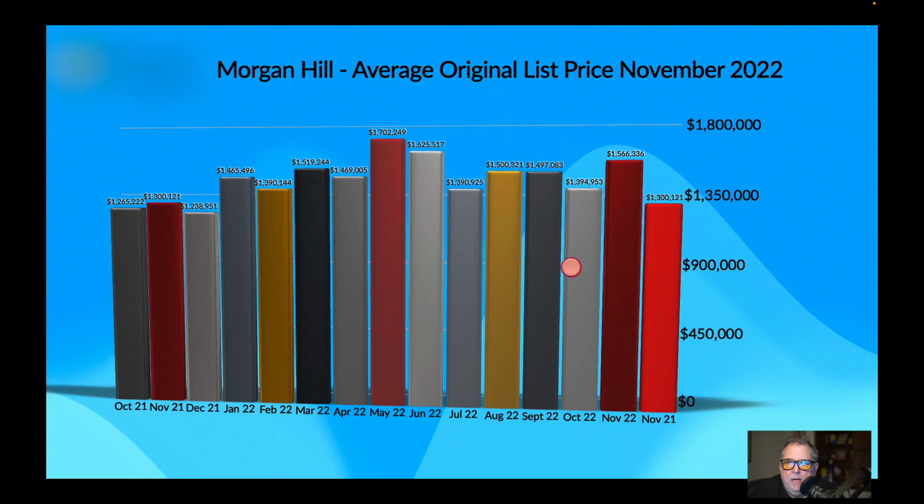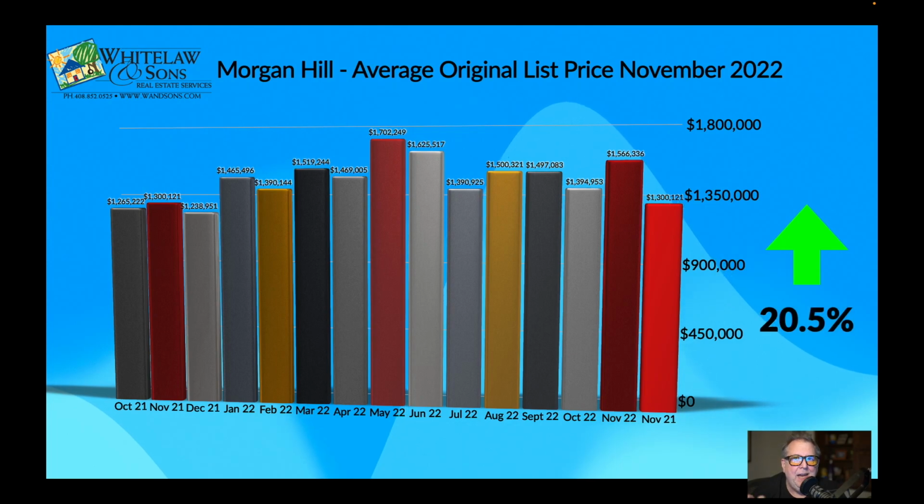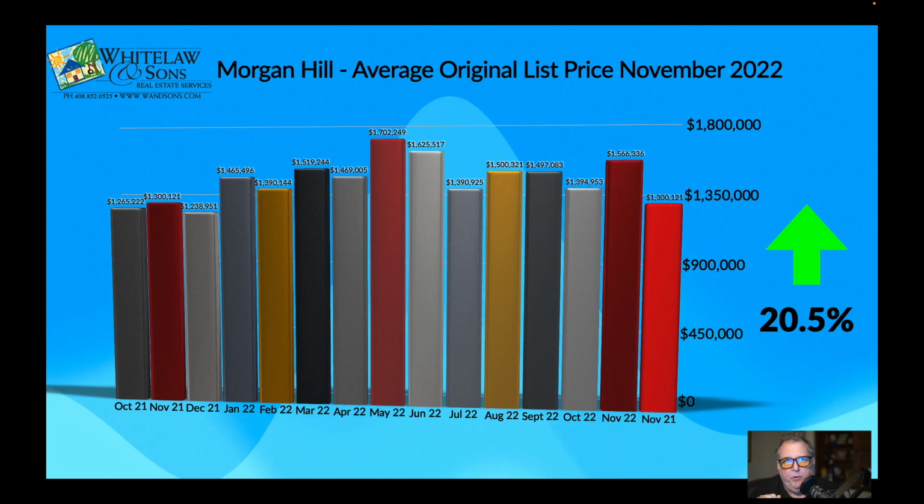Okay, average original list price. Now, original list price is important to note. The reason why we look at this number is to try to get a handle on the mindset of sellers as they're putting their homes on the market. So what this number represents is what sellers agreed to when they listed the home with that real estate agent in their living room. It's not what the home was listed at the time that it sold.